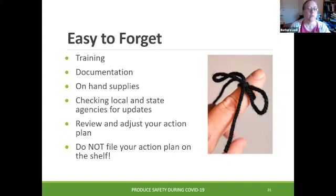Make sure to check what you have on hand, and not just everything you need for production, but all the things for PPE: trying to find masks, hand sanitizer, paper towels and toilet paper. We all remember when that was a scarce commodity. Make sure to check the local and state agencies and the CDC for updates. It is changing at least weekly, if not daily, so make sure you're staying up to date with all of that.